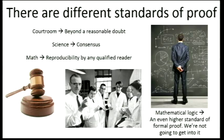Oh, and I just wanted to mention for a second, there is a branch of mathematical logic that defines what a proof is very precisely, but it's not relevant to our discussion because we're only talking about natural language proofs today.